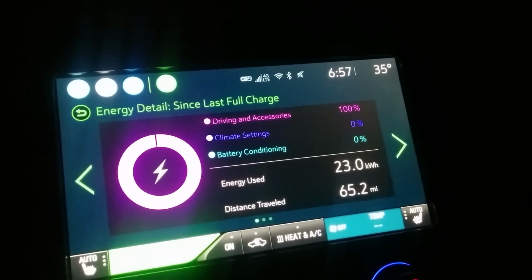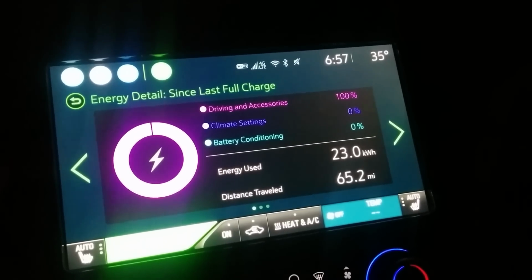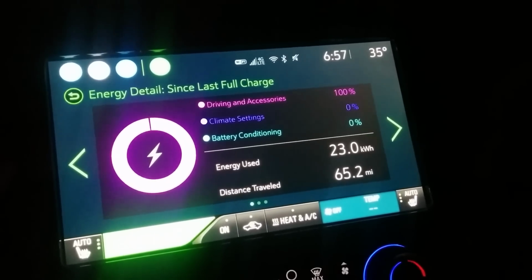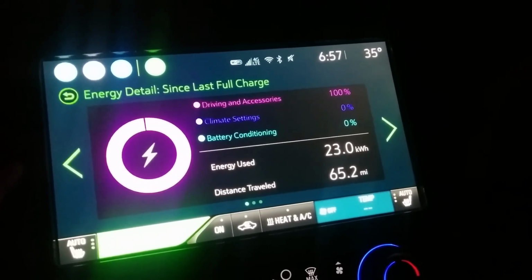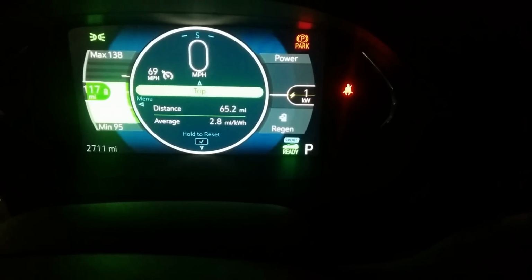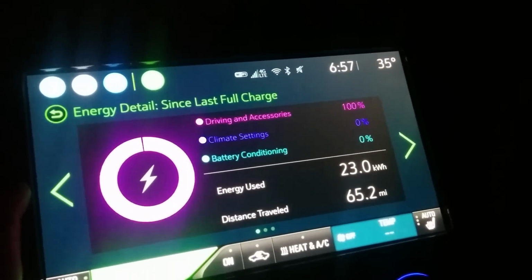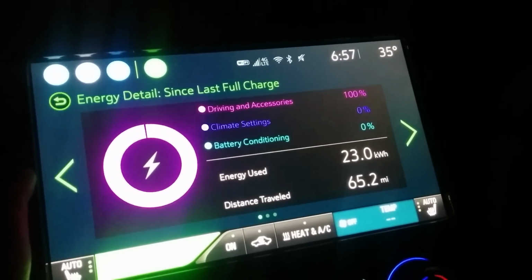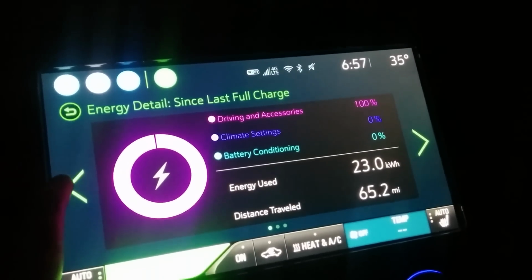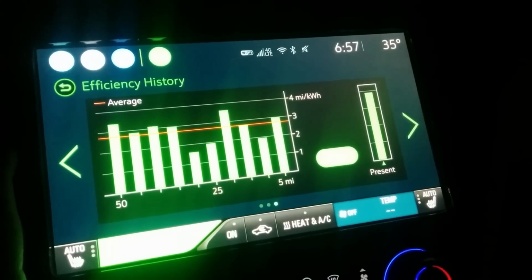You can see what the temperatures drop down to. It's quickly dropping. It was 40s for a lot of the way, but then it rapidly dropped down into the 30s. But yeah, you can see it's not very efficient. 2.8 miles per kilowatt hour. In my Volt, this would be about 26 miles to the gallon on the internal combustion engine. Just the average, as you can see right now.